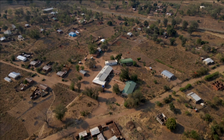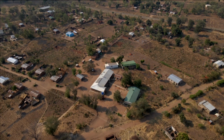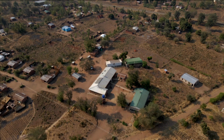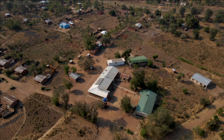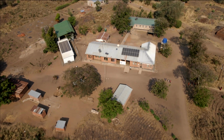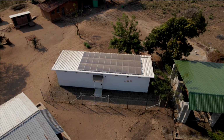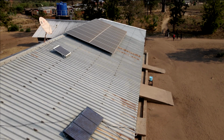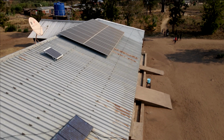The biggest challenges for the pilot project so far have been power blackouts and internet instability, which made it hard to use the e-register at first. But now solar panels and backup batteries have been installed at the clinic, and the next phase of the project will focus on further strengthening connectivity.